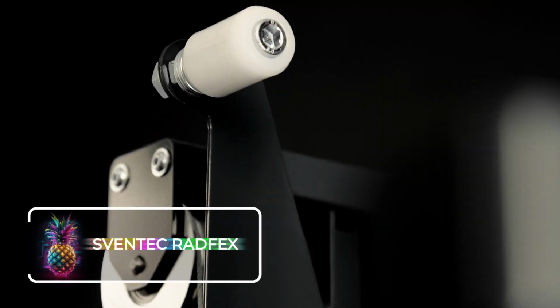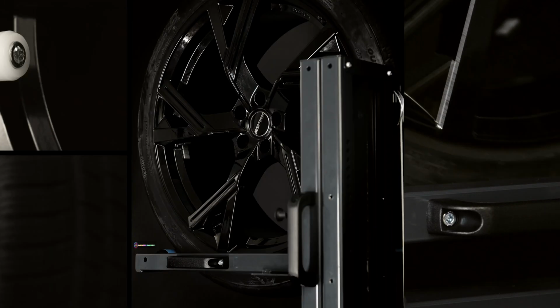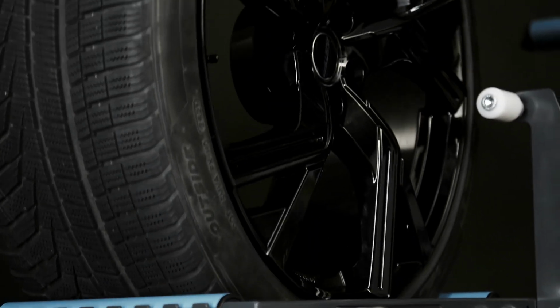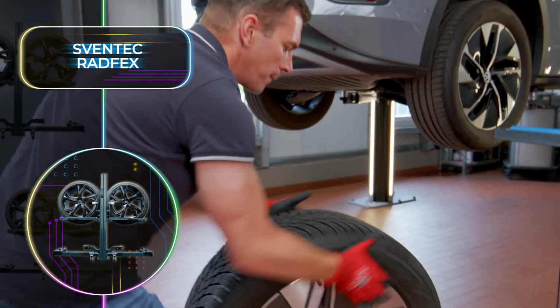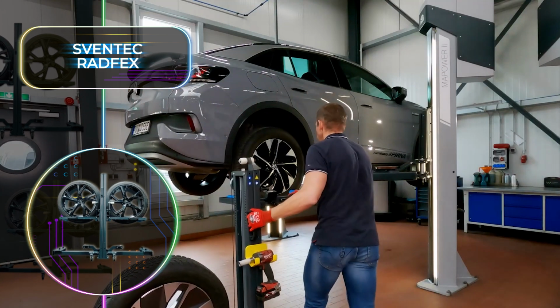SVENTEC RADFEX. Sure, mechanics have a hard job. That's not news. But that does not mean that they have to suffer through jobs that are not only difficult, but also dangerous. No one should be lifting a 70-pound or 30-kilogram car wheel by themselves these days.